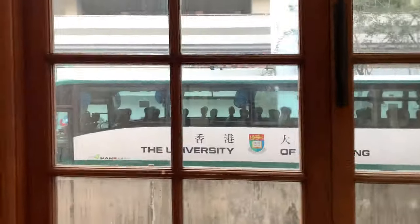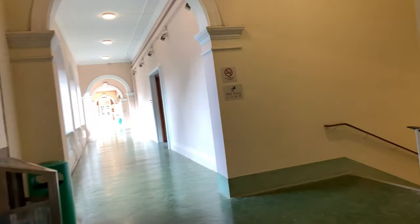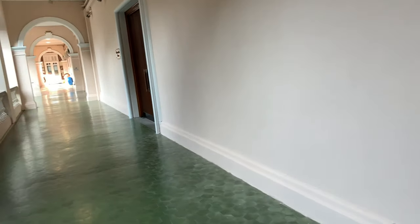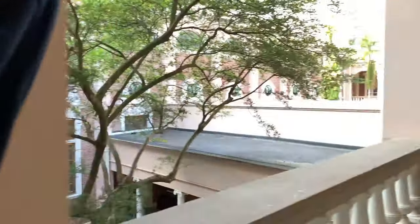Oh, and also, this is the HQ shuttle bus. We usually take this bus because it's available in our complex, the student halls, and it's only 2 Hong Kong dollars, very cheap, and it's available once every 30 minutes. Look at this guy, so peaceful.